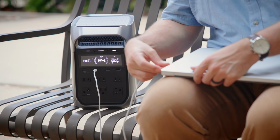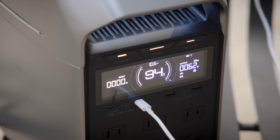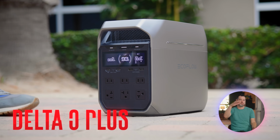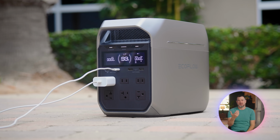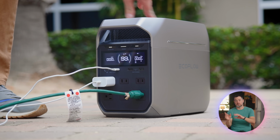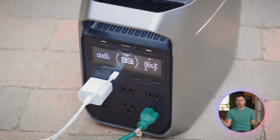All right, but if you want some more juice, that's where this comes in. This is the new Delta 3 Plus. Like I talked about earlier, there are different types of portable batteries out there, and I think the Delta series is one of the industry's leading products for larger, more backup-centered batteries. And the 3 Plus takes what the last version did really well and tweaks it to give you, I think, a better overall experience.